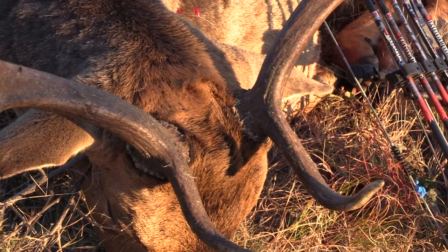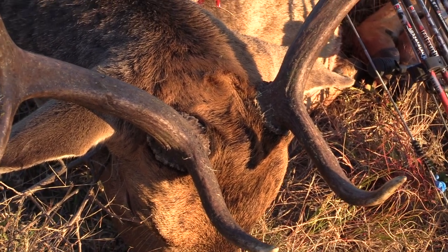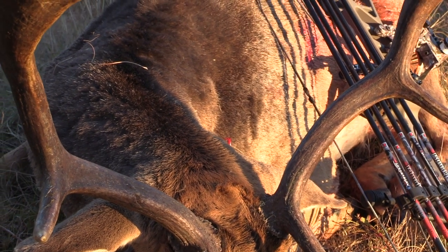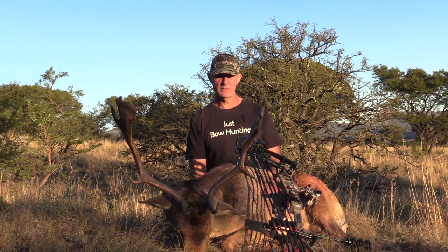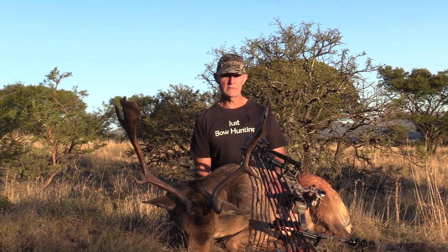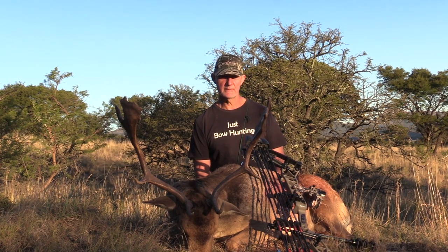It's like amazing. I mean, we've worked hard for this fallow deer, we really have. Up and down mountains, and to my good friend Charl, thank you very much for the opportunity. So we came up here into this area where the fallow deer are rutting, and we had a few opportunities yesterday. Today, another few opportunities, and then this afternoon, we went up to sit on a little spot.